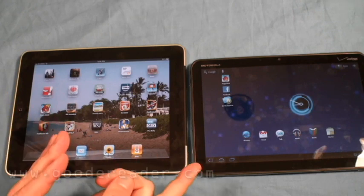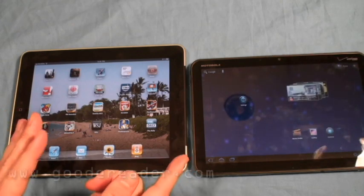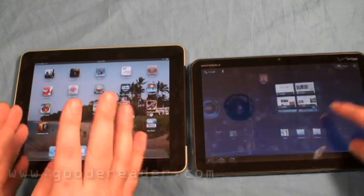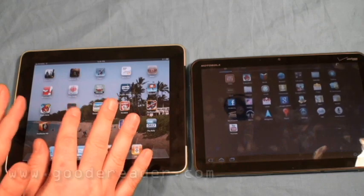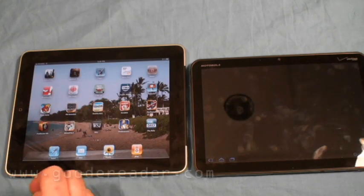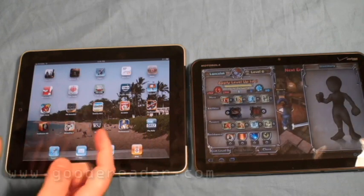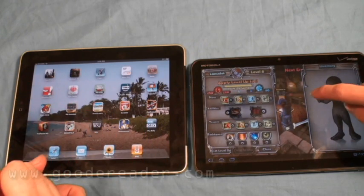Now, the Motorola Xoom did ship with some games that almost gave you a 3D experience, whereas with iOS, very limited games can actually do it. But again, we're not really testing out games side by side because they have different games. But just to show you quickly.